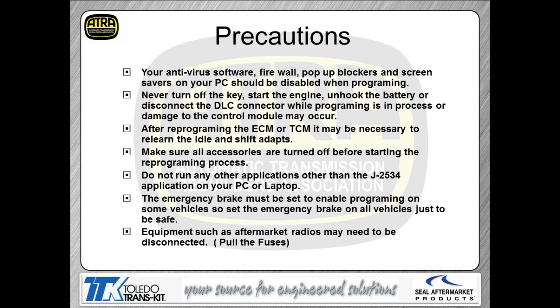Make sure all your accessories are turned off because, again, we do not want battery voltage issues. Don't run other applications on your laptop when you're running the J2534 application. In other words, don't go out, obviously, on the eBay site and the Amazon site searching for stuff while you're trying to run the J2534 application. If you're running that application, just do that one function. The emergency brake needs to be set on some brands of cars. Again, we made this a generic thing because some require it, some don't. It's a good idea on anybody's stuff.